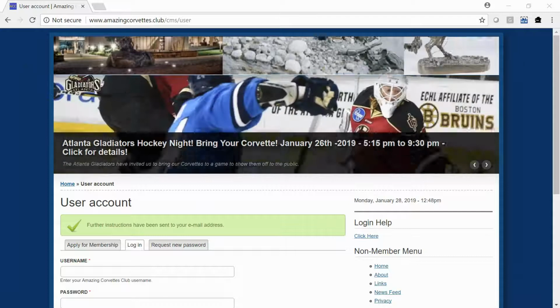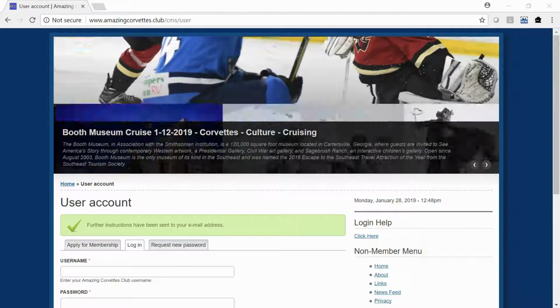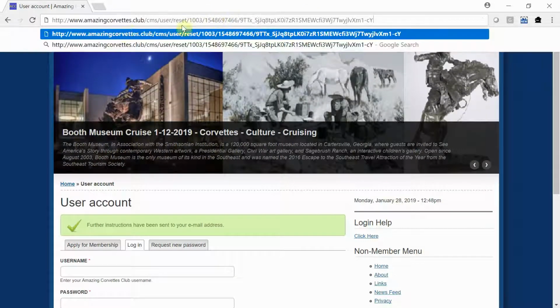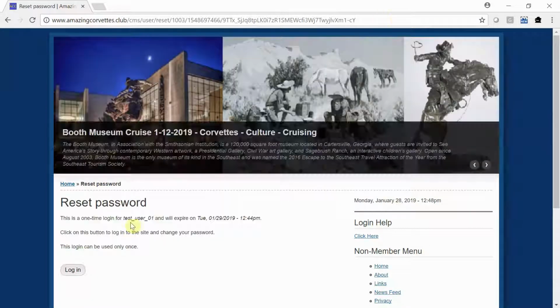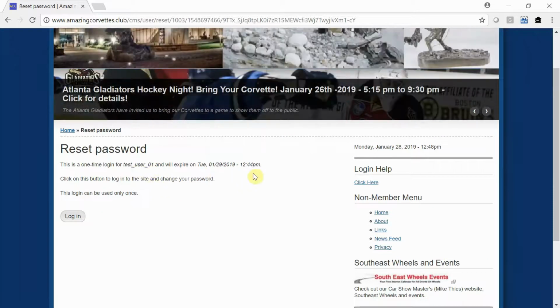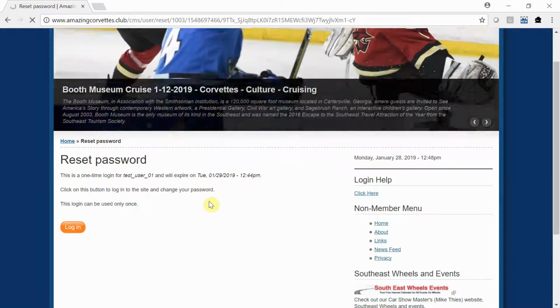Now, I'm going to go ahead and copy that link out of my email and paste it directly into my browser. So I'm going to come up here and paste that new link with that specific new password right here and click enter. And let's see what happens. Reset password. As you see, that link took me to a different page and is now telling me that the one-time login for my account will expire sometime today within the next few minutes. So at this point, I need to go ahead and click on login.